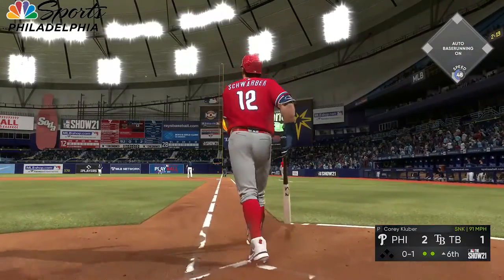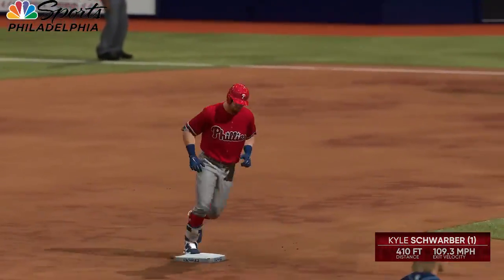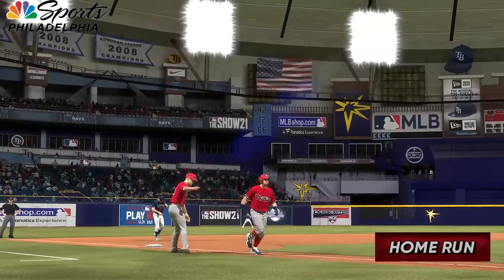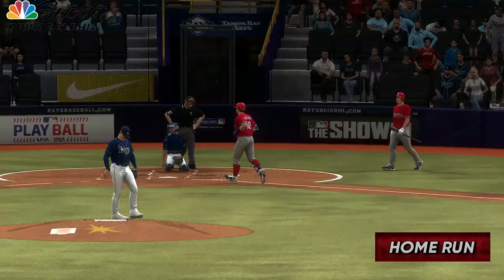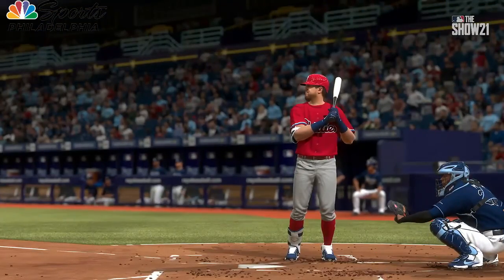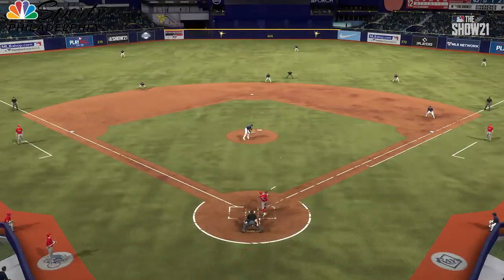Swing and a drive to right. There it goes. And this ball is gone. No chance to make a play on that one. A solo home run for Kyle Schwarber, and it gives the Phillies a 3-1 lead. No surprise with that swing of the bat. This guy is simply one of the best in the game right now. There's not too many guys that take a beautiful hack like that in the league.